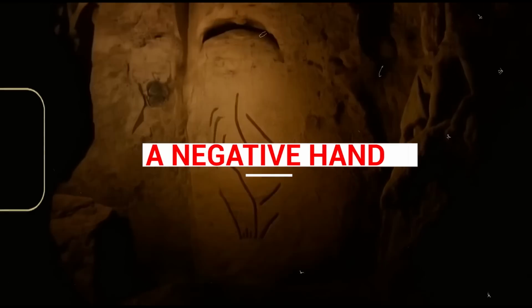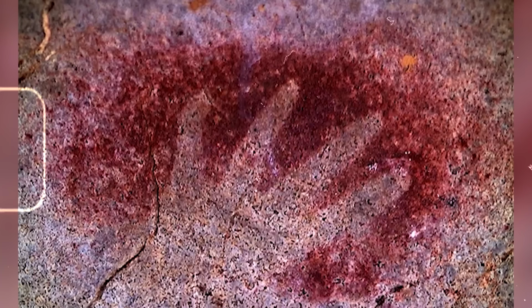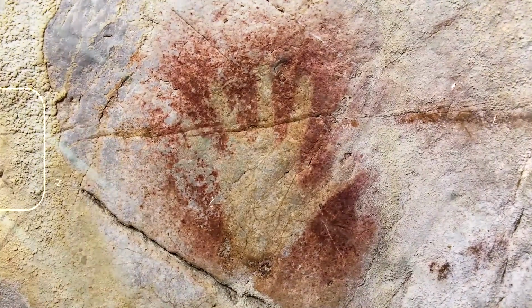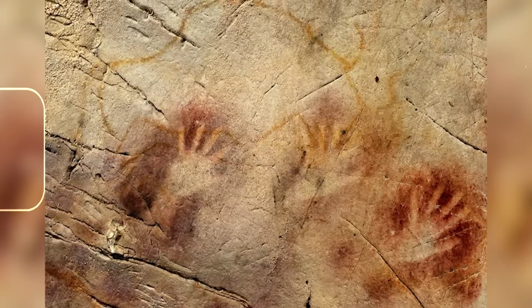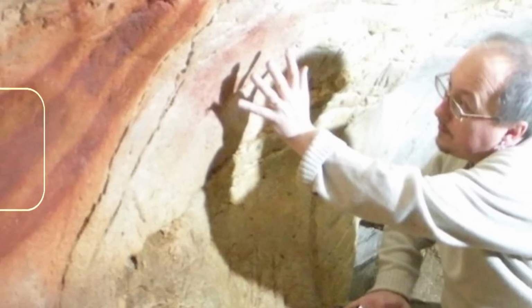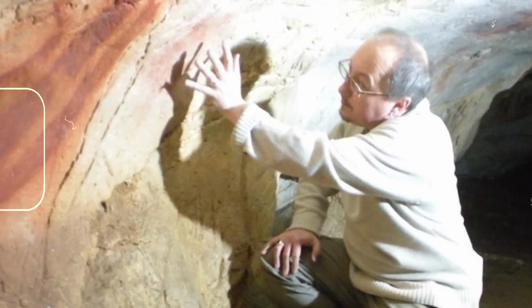4. A negative hand. The negative handprint is one of the most iconic images from prehistoric cave art. It's made by pressing a hand flat against a rock surface and then blowing or spraying pigment around it. When the hand is removed, a ghostly outline of the hand is left behind, creating a silhouette against the rock.